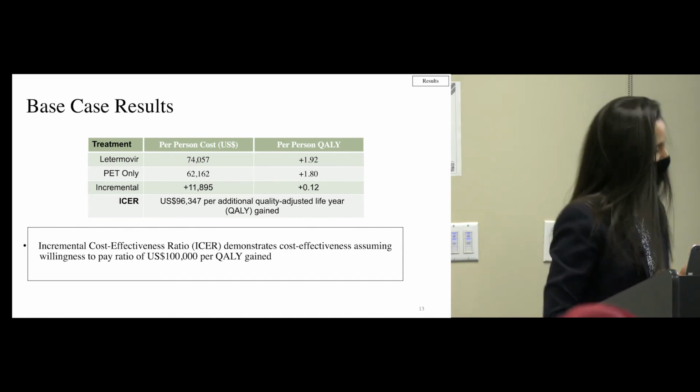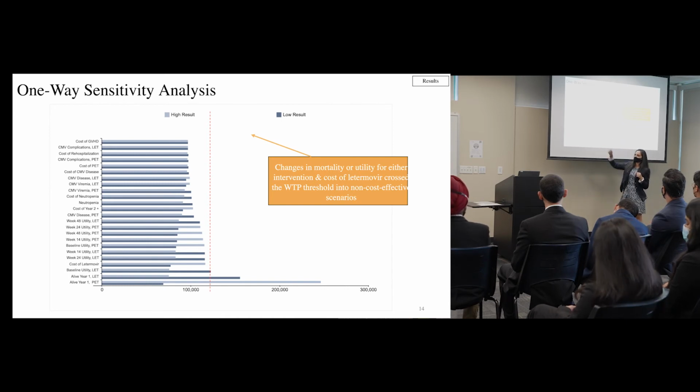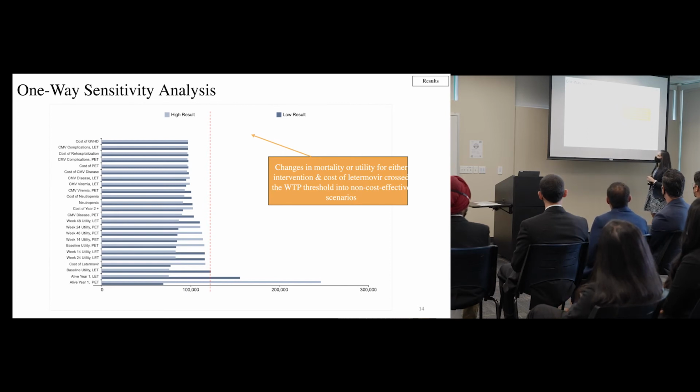However, there's more. We performed a series of sensitivity analyses to measure how robust this model was to the data that was fed into it. Here you can see what we call a tornado diagram. It shows the results of a series of one-way sensitivity analyses we performed. On the y-axis are all of the inputs to the model. On the x-axis, you'll see the incremental cost-effectiveness ratio. This red dotted line represents our willingness to pay threshold of $100,000. Anything to the right of that, again, is not cost-effective. Anything to the left of that is considered cost-effective.